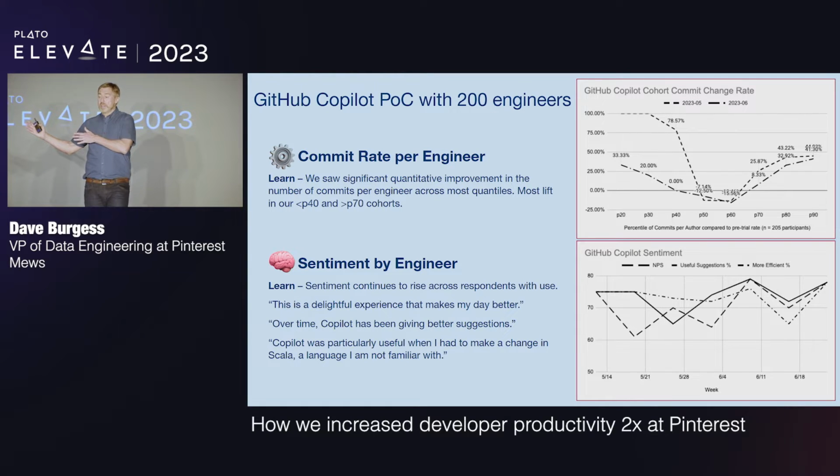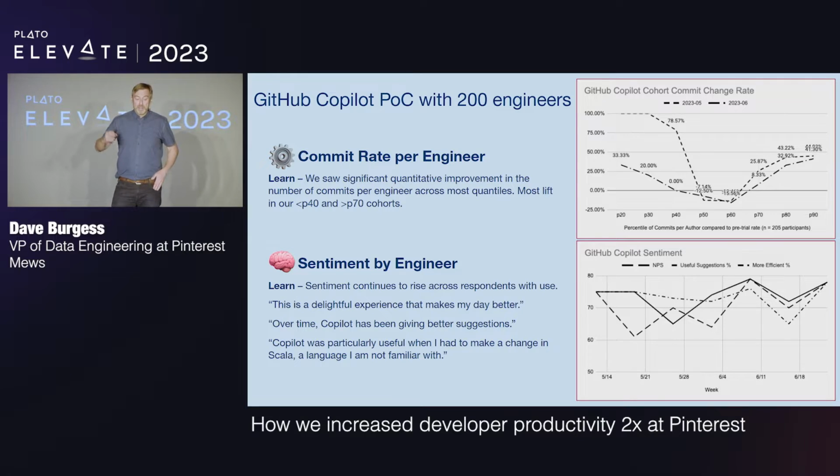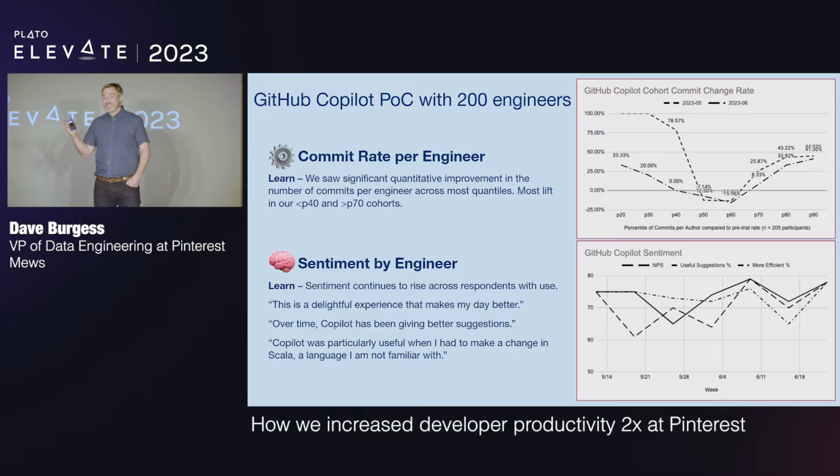When we looked at our more senior engineers that were committing a lot of code on a regular basis, they became about 40% more productive. And then the ones in the middle actually didn't become more productive at all. Now, we have some ideas around that. Maybe the code that's being created by Copilot requires so much time to analyze and figure out, to actually use and then edit, and that might be what's taking the time.